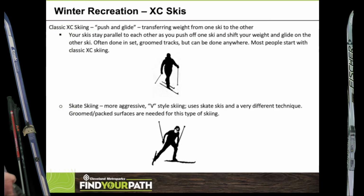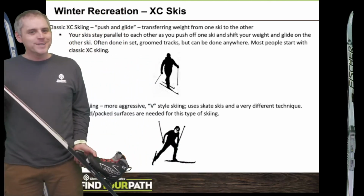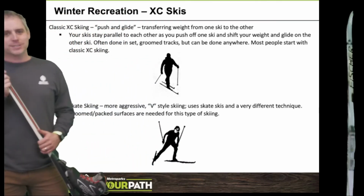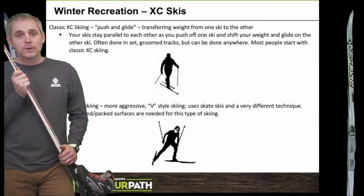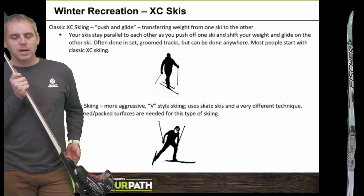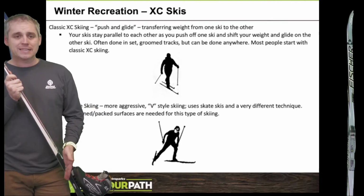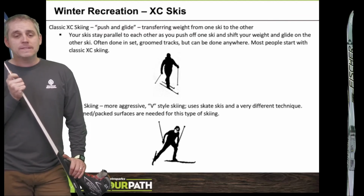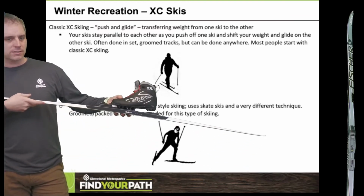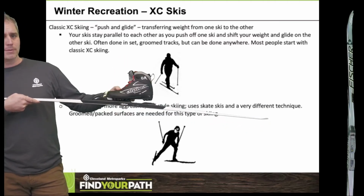I know virtual programs don't do things justice in this regard, but classic cross-country skiing, as you can see, is really that push and glide technique. So I've kind of explained it, but you're on that one ski, and you really want to focus all your weight balancing on that knee, on that foot, so that your knee is right over your shoe, right? And then as you do that, these are not downhill skis, right? So you guys can see here, my heel pops up, okay?